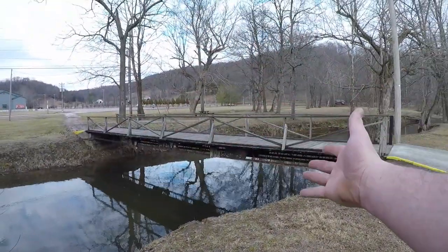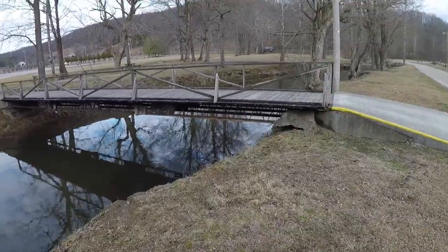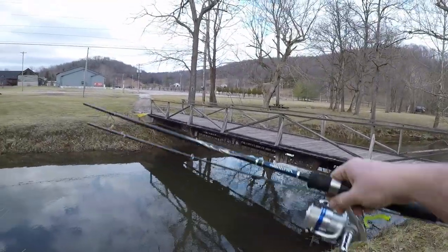Good night. Some days you can go out there and you can slay them, catch the biggest fish you ever caught in your life. Some days you go out there and you catch little minnows. Some days you do like this. Lose a bunch of bait and don't catch nothing. The bridge, y'all know, y'all seen in a bunch of my videos. But look at here what I found.